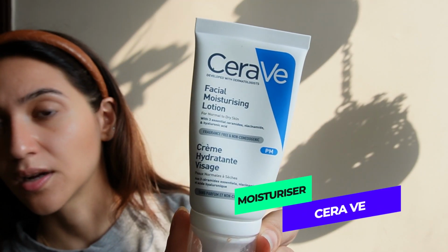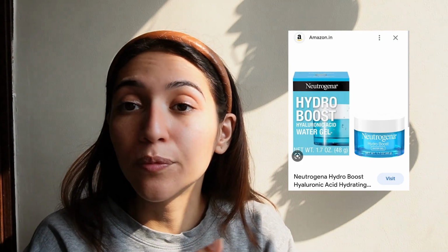Okay, so my go-to cream is the CeraVe moisturizing lotion. It has ceramides and hyaluronic acid. But let me tell you, there is no shortage in the market of good hyaluronic acid creams. My few recommendations will be check out Face Shop, check out CosRx, check out Cetaphil, check out Sebamed, check out the Neutrogena Hydro Boost. All of them are tried and tested and they are great moisturizing creams with hyaluronic acid. What hyaluronic acid does is it plumps the skin, it makes it look healthy, it makes it look full and obviously hydrated, like I said, because it's a humectant.